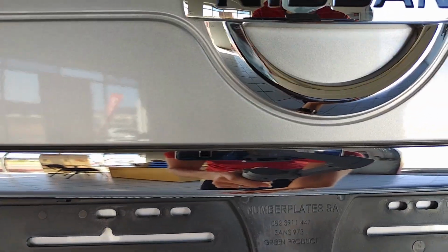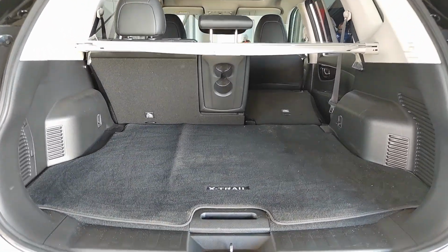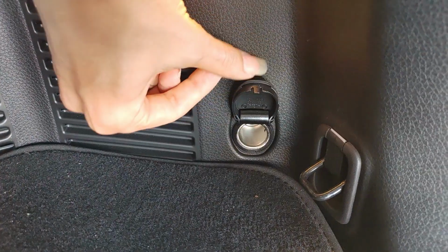Now this is a 5-seater model, but if you have a big family because you don't own a television, there is a 7-seater available, and that model will eat a bit into your boot space. Speaking of which, the boot is a massive size of 565 litres. You also have access to 4 tethering hooks as well as a 12-volt socket.